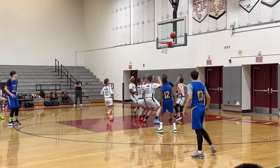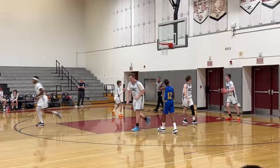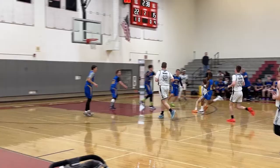CHS puts a desperation shot up, unable to get it, gets his own rebound, and puts that back for two. That is a hard-fought battle for number 12, to get his own rebound and put that back up. And that's 2 points. Blakemore open for three. He wants to join the party.